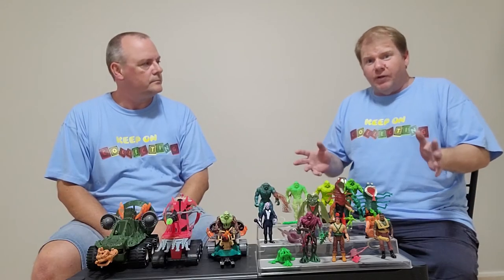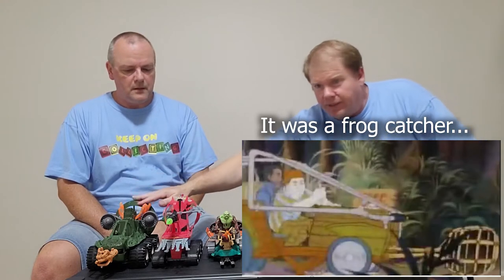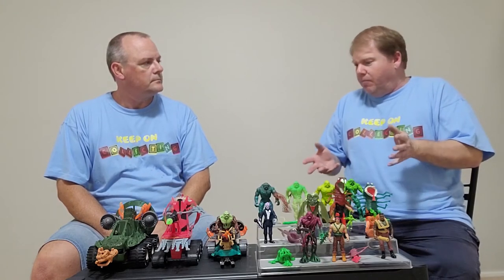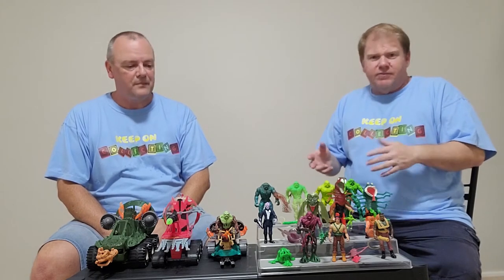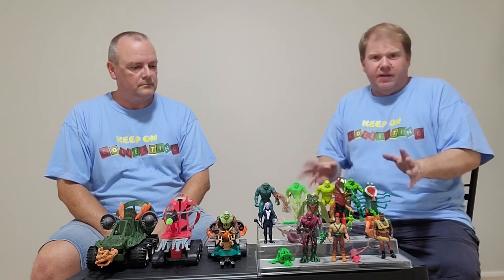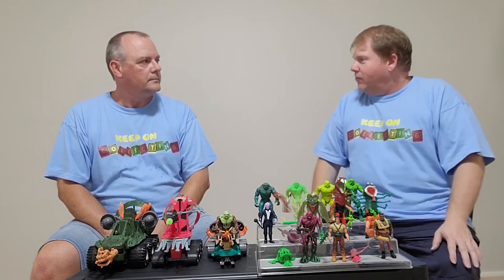Well, the kids didn't really. They did have a vehicle. It was a little bit similar to the Bog Rover there, but I think play value would have been a bit boring. So they stuck to the more interesting vehicles and creatures, which would have attracted the male market for sure.